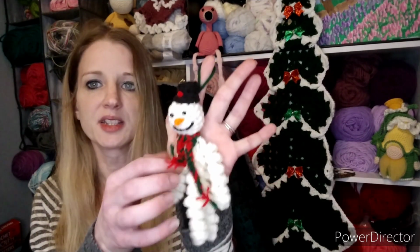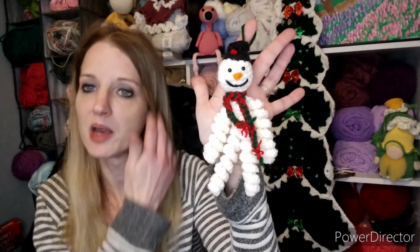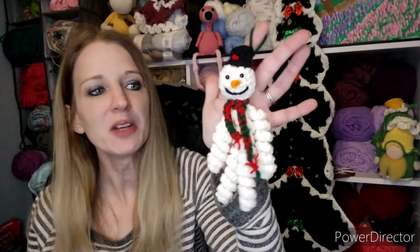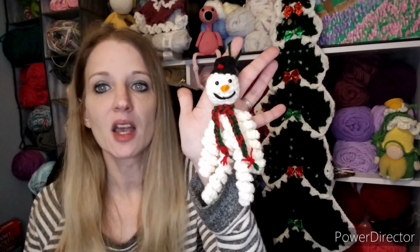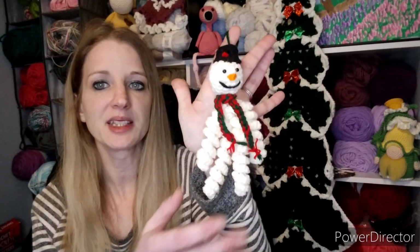And then this one, I think I made this a few years ago, but I do know that this is a free pattern. I can't remember where I got it from, but it's a curly Q snowman, and I'm pretty sure that there are more characters that go along with this. But I love him, and I really love having him on my tree. I remember he was a lot of fun to make, and it was very easy as well. So it's definitely a beginner friendly pattern for sure, because you just make your chains and it makes him have arms and legs. So there's that one.